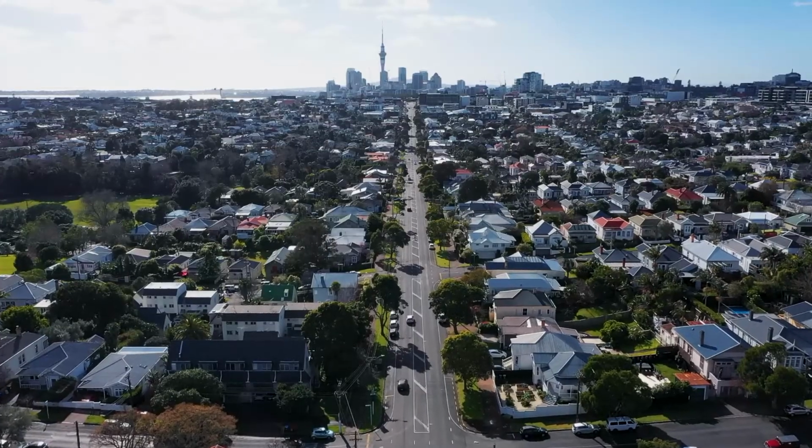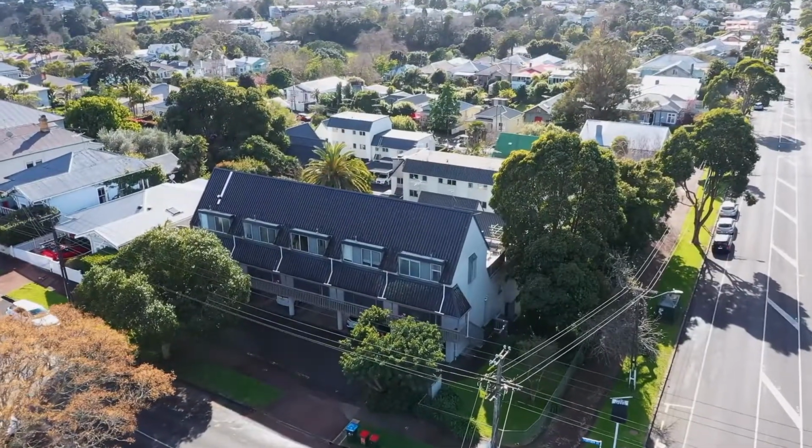Right in the heart of Grey Lynn. This unit is in a boutique block of 10, and if you are looking to get a foothold in this central location, then you have to check it out.